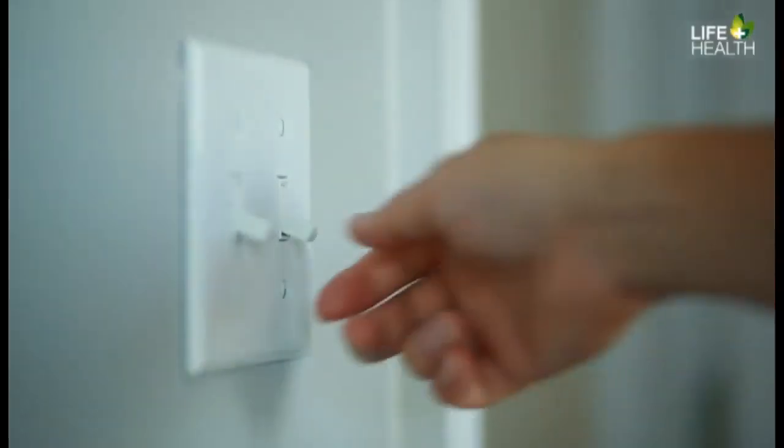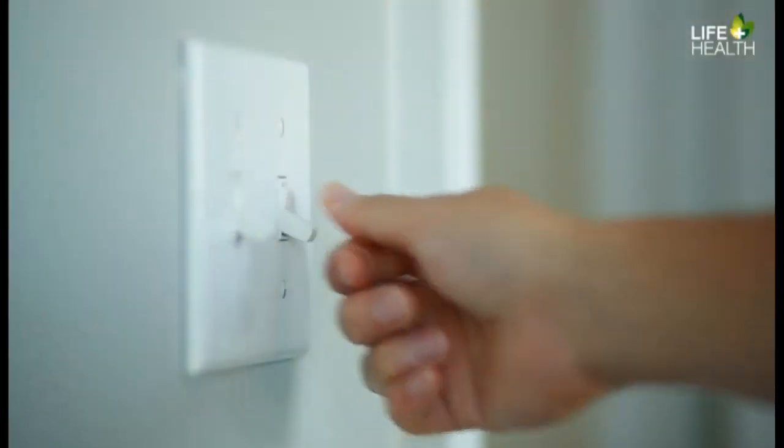Does the thought of living a healthy lifestyle ever seem overwhelming to you? There are so many things to remember, so many new habits to form. Have you ever wanted a simple solution? Wouldn't it be great if you could just flip a switch to turn health on or to turn disease off, just like you turn on and off the light? Believe it or not, you can.